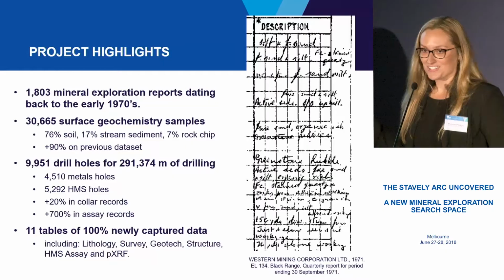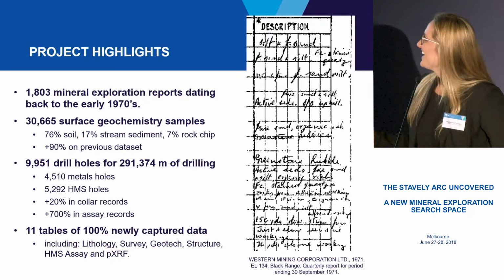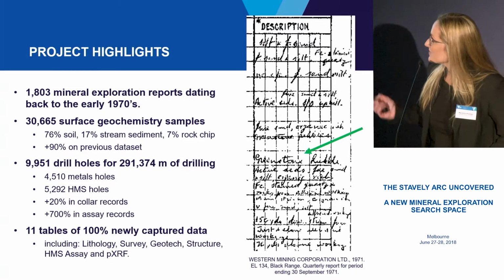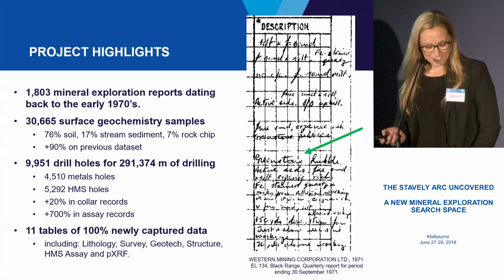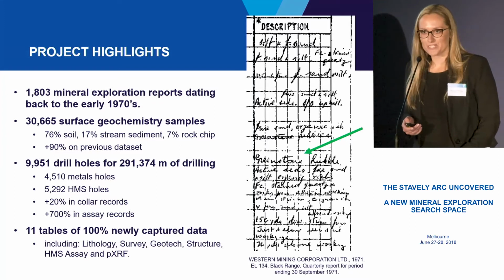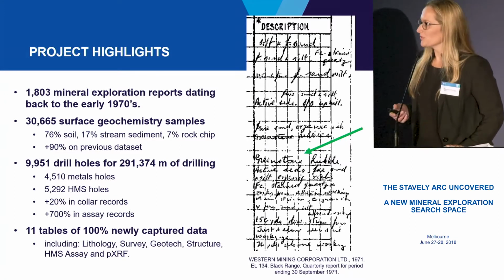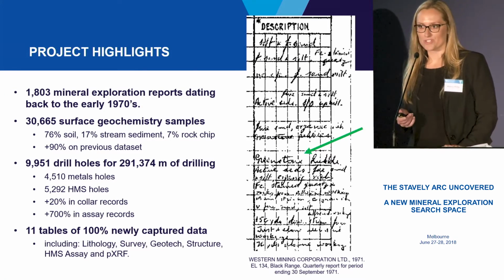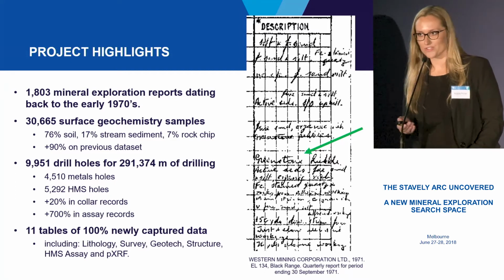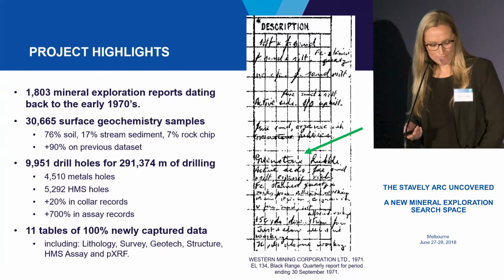That included extracting and deciphering handwritten text, such as that image there. You can pick out a couple of the words in there. Probably the most obvious is the greenstone rubble in the middle there. Our aim was to capture absolutely everything that we could from these reports, and that included pulling out alteration and mineralisation from comments into their own fields so that they can be queried and plotted.